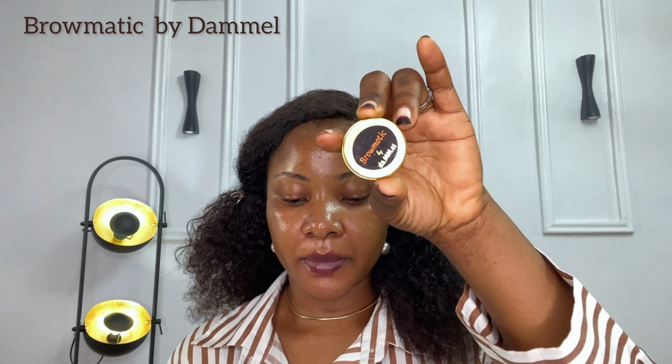So this one is Browmatic by Damel. It's a brow gel, brow wax. This is supposed to be used on your brows to set your brows. I'm not going to be doing that now because I like to do my brows after my skin work. But yeah, that's what this one is for. Fantastic. Like, it takes your brow game from 0 to 100. Okay, I've tried it and I've tested it for you guys.